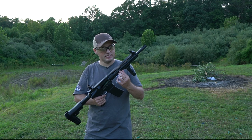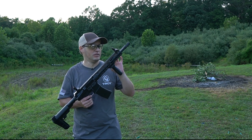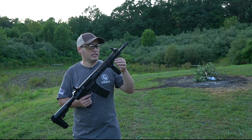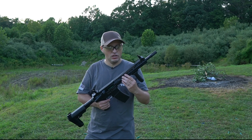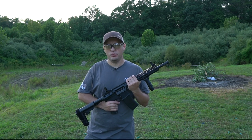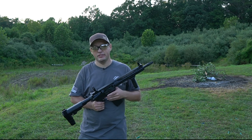The gas system on here is a Troy gas system. It is using a standard gas block and you do have a carbine gas system. One of the things that was really attractive about this, so I mean, it is a 12.5, it doesn't use pistol gas, so you do get a good carbine gas system on there.